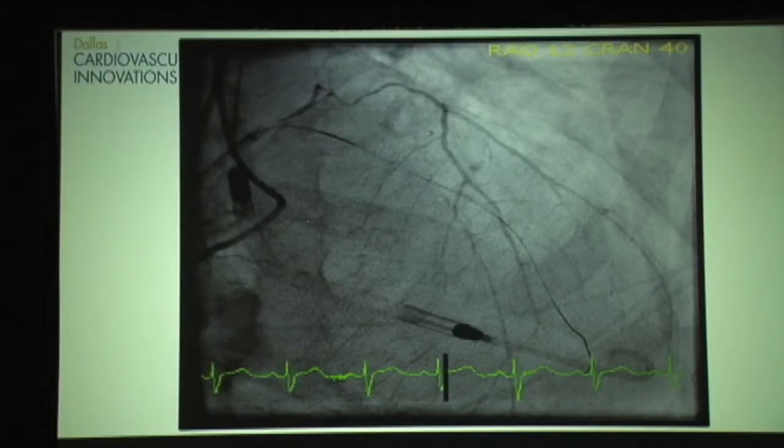So we started with the LAD, and in a typical CTO approach, we will usually begin with either a workhorse wire or a Filter XT or something just to probe in case there are channels there or it is subtotally occluded. And in fact, the workhorse wire went right down, indicating that it was actually not a complete occlusion.